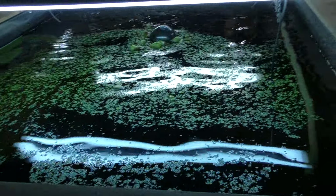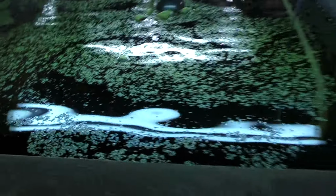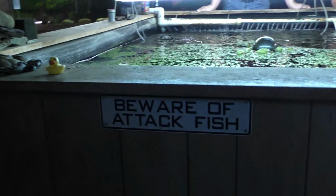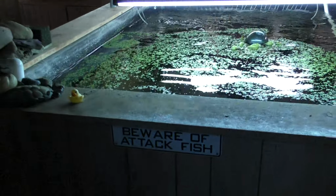Research what you're going to buy. Know what you're going to buy. Don't just say, oh, that's pretty, I want that. Yeah. The red-tailed catfish is proof of that. I knew what I was getting, and this is the result of it. I built this for that catfish. Beware of attack fish. So you've got to know. Yes, just research. Don't just blindly buy. Research what you want. Know what you're getting into.